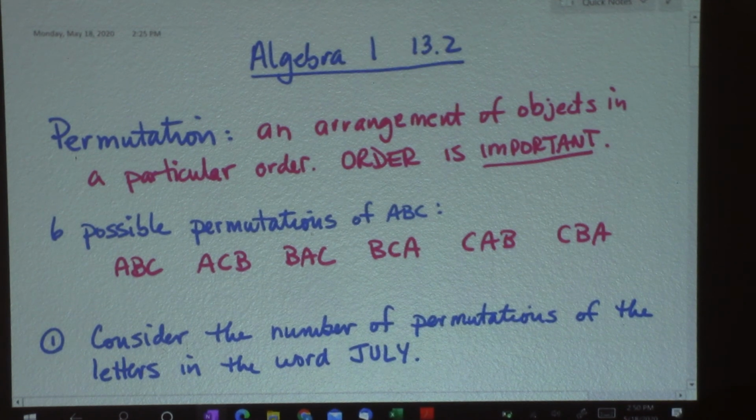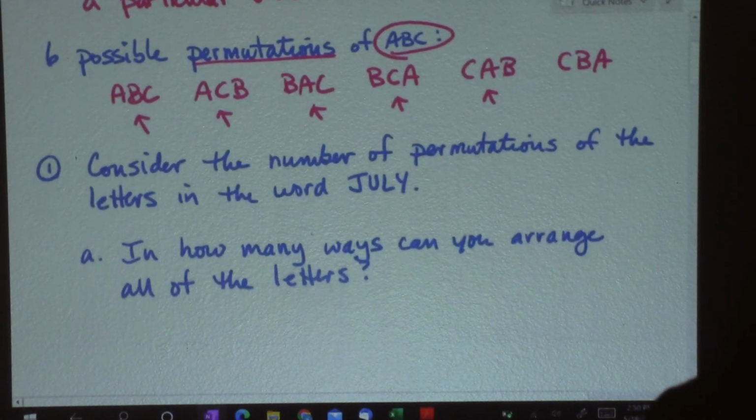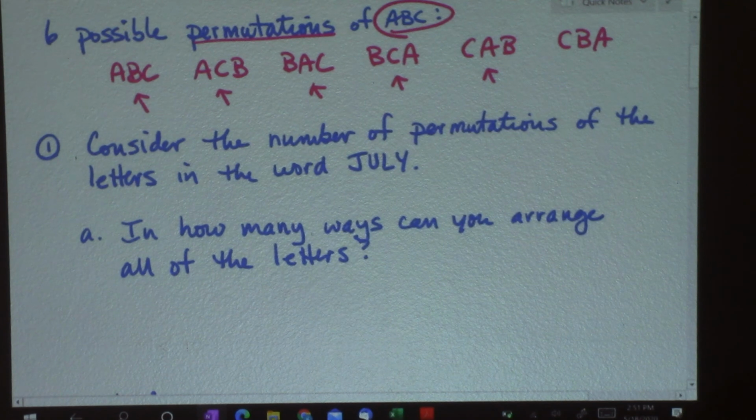So those are all 6 permutations. Each one of these is what's called a permutation of A, B, and C. It's a different way to put them in order. Each one is. Okay, let's do an example together. Consider the number of permutations of the letters in the word July.